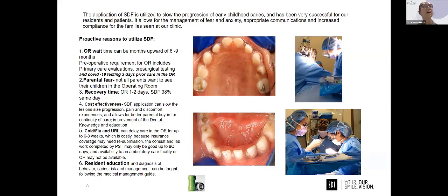Our insurance companies as of July were willing to reimburse us with the code of 1354. They will allow us to bring a child back, but we code it differently. It's usually a follow-up visit, which we code differently for the follow-up visit in 2 weeks. We do quarterly, in which we go in 3 months' time and use the code for varnish, because that's when we check to see if we have any additional lesions and decide whether or not these lesions are arrested with a perio probe, not an explorer, and to see if a different application needs to be done.